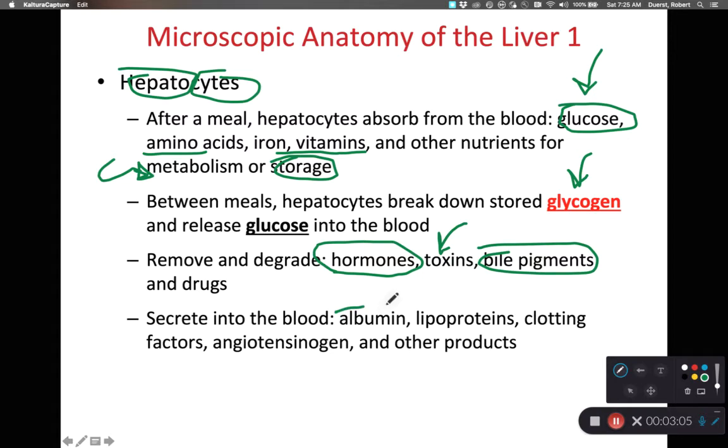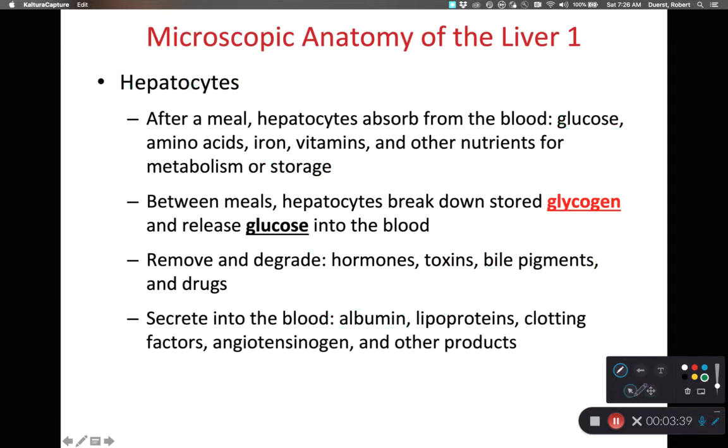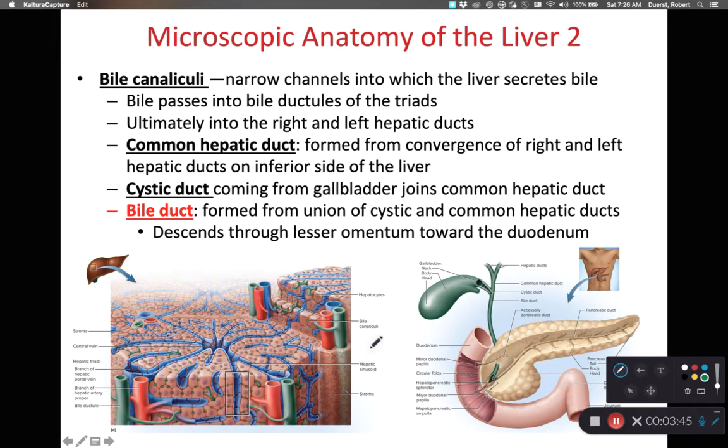Our hepatocytes are also going to release into the bloodstream albumin, which we use to maintain blood osmolarity, lipoproteins, which we use to remove lipids throughout the blood, clotting proteins like fibrinogen, and clotting factors as well, like factor 5, factor 10. They also release angiotensinogen to help regulate some of the blood pressure hormones, so that angiotensinogen can turn into angiotensin, which is then part of the renin-aldosterone feedback system. So the liver does a lot of things. We're going to focus on the digestive functions of the liver, though.